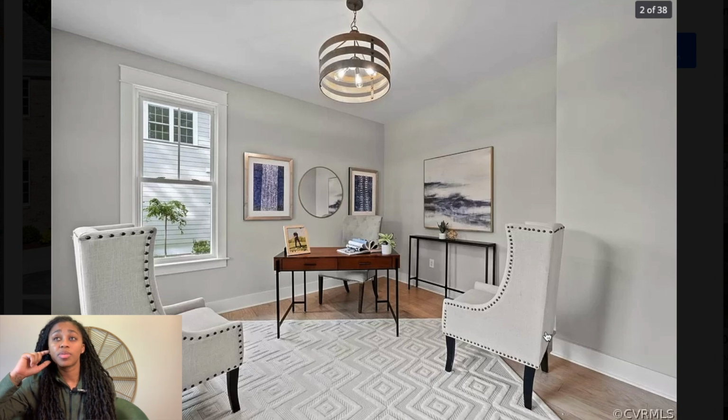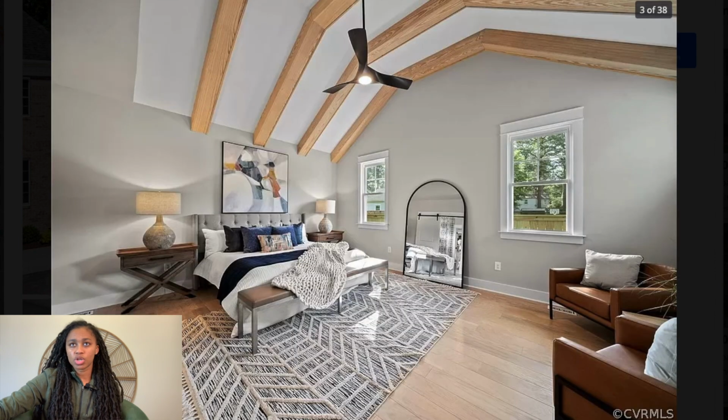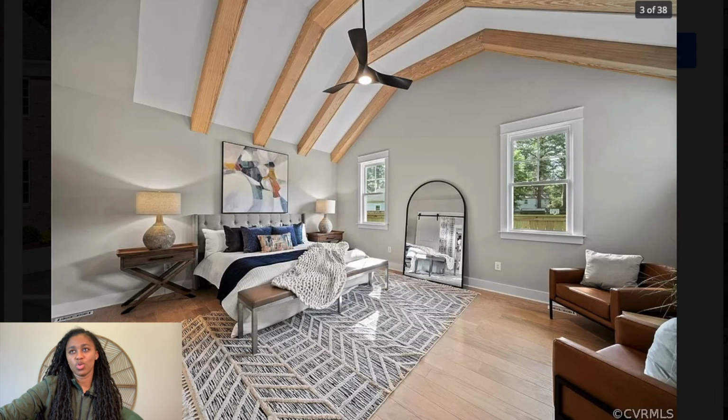Okay, so this is telling me that it's staged, it's a new construction, so nobody lived in it, more than likely. I don't see anything wrong with this. This is just normal. I like the flooring. I like the color scheme so far. We don't know, there's going to be some surprises. There's always something as we go throughout these pictures. Oh, this is gorgeous.